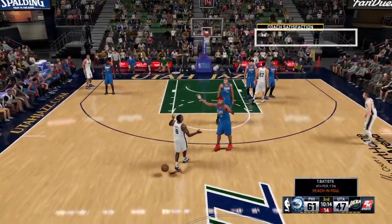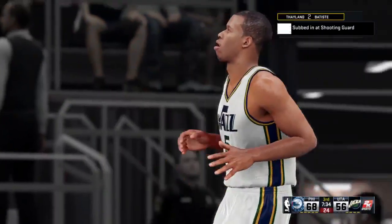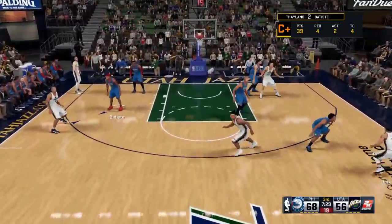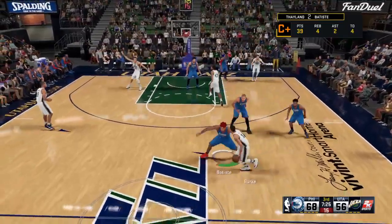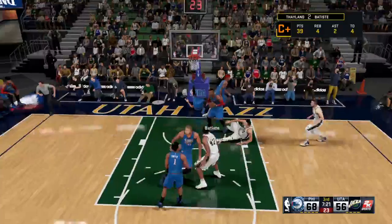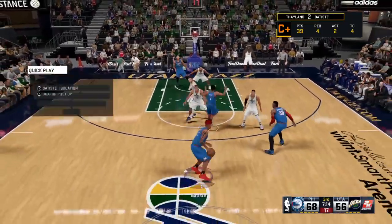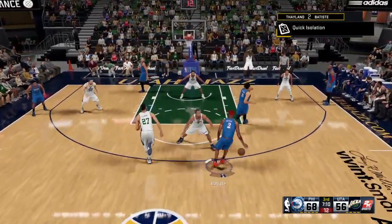And the foul called on Freak. That's his fourth foul of the contest. Jazz trail by 12. Now here's Burke. Feeds it to Gobert. And blocks the dunk. Now nice work there to contest the finish inside. You know, they got the shot they wanted, but his defense, I mean, deterred them from those plans.